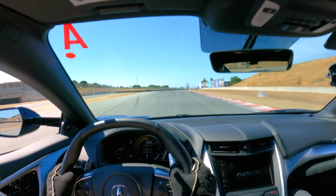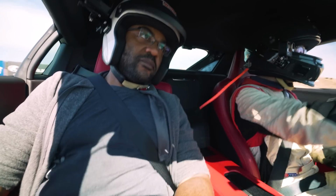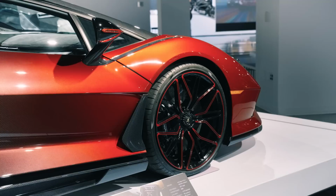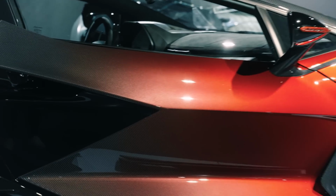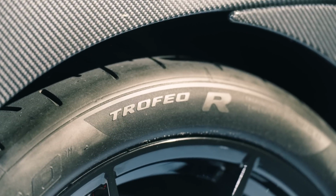It does have wider tires and taller tires and shorter sidewall tires. The Corvette's got the biggest tires and wheels that I've really ever seen on a mid-engine supercar, other than like the Aventadors or the Centenarios or the Sians, those Lamborghinis. Even the McLaren Senna has 315s. These Corvettes have 345s. Comment down below, do you need 345s on your car? Do you need 345s?